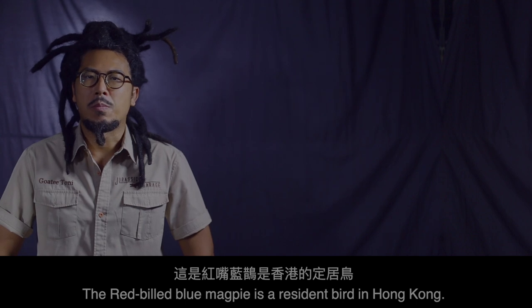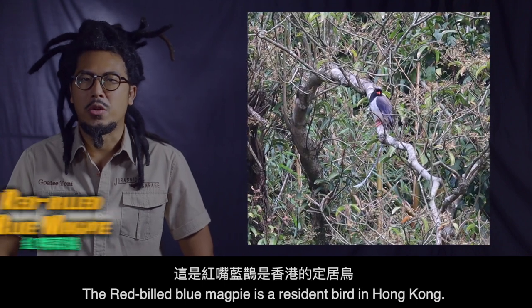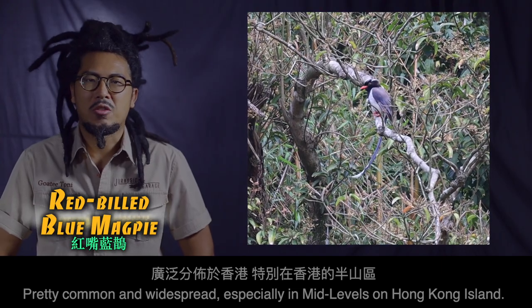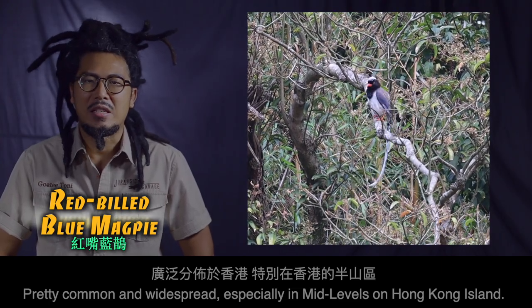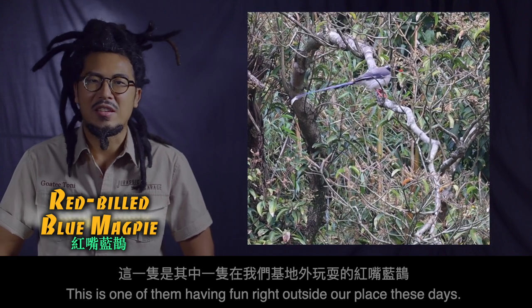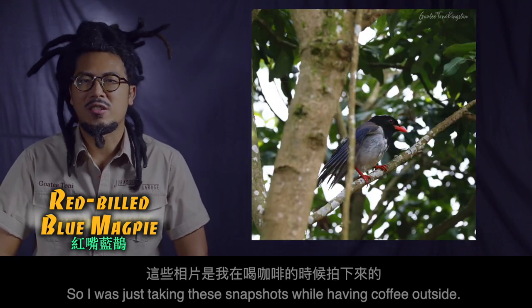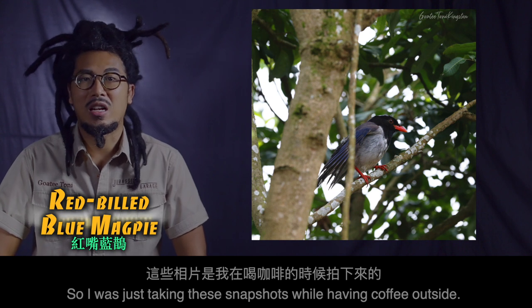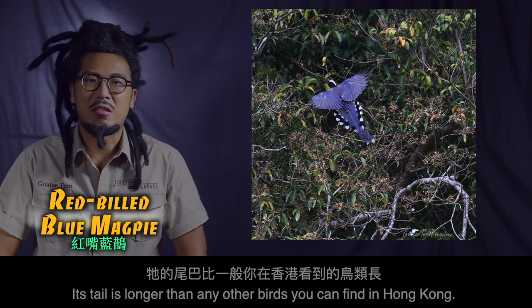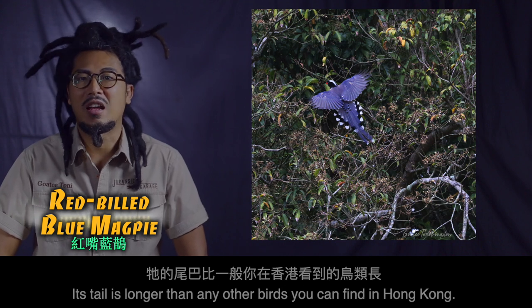The red-billed blue magpie is a resident bird in Hong Kong, pretty common and widespread, especially in Mid-Levels on Hong Kong Island. This is one of them having fun right outside our place these days. So I was just taking these snapshots while having coffee outside. Identifying this bird is very easy. Its tail is longer than any other bird you can find in Hong Kong.